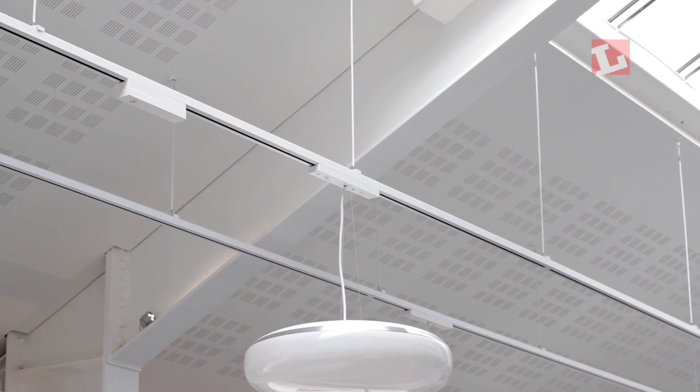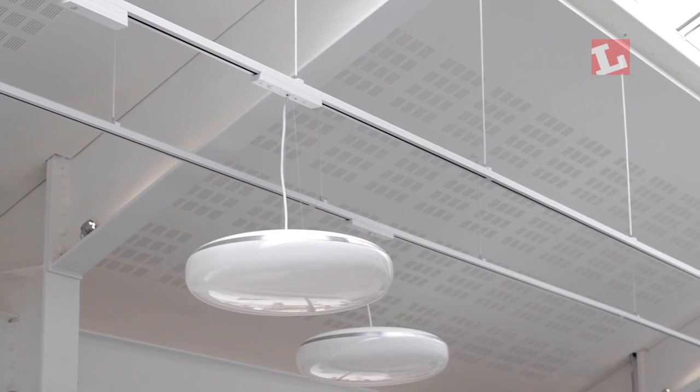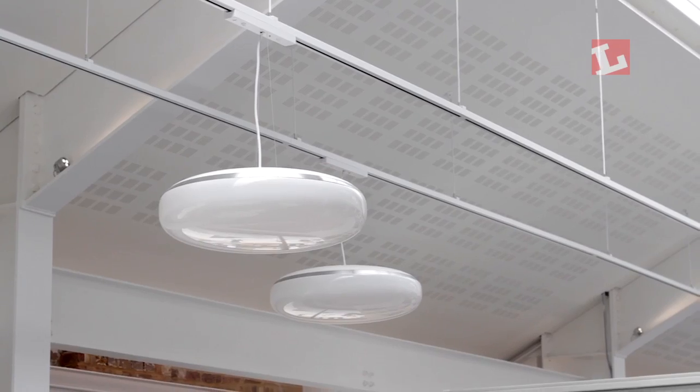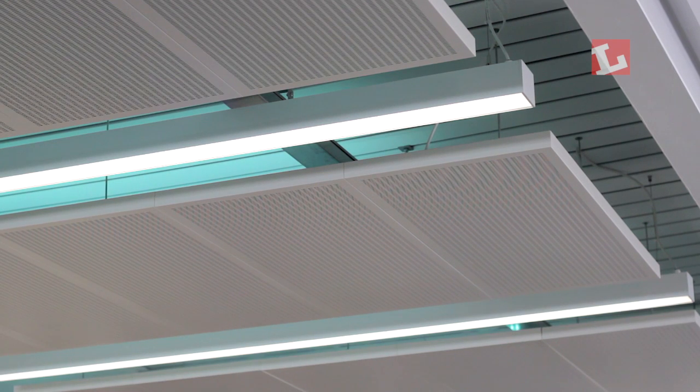We used five key suppliers for the project in terms of luminaires. We used Fagerhult, NJO Technology, ACDC, Optelma and Traxon. Underneath the mezzanine we've got these acoustic panels, and behind the acoustic panels are colour changing LEDs that wash up onto the ceiling.